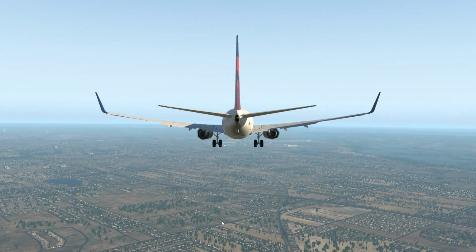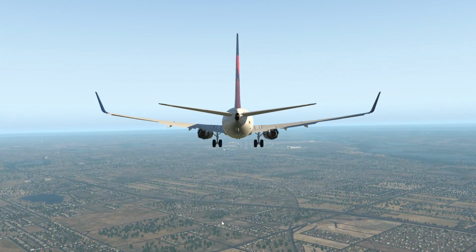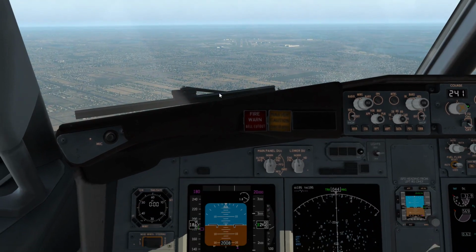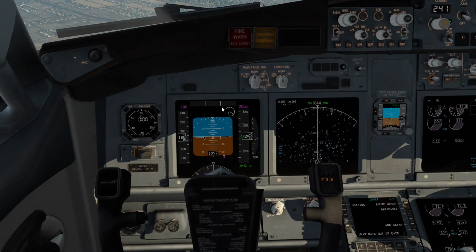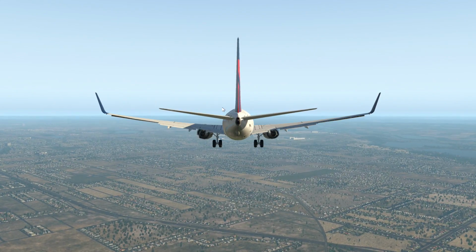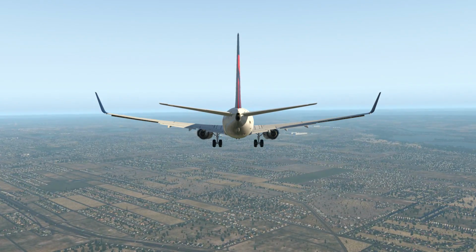Yet. Go ahead and slow this thing down a bit. Turn those flaps down. What speed is this? Just based on the sound of the air, it sounds too fast. 185. Go ahead and lower this thing down.